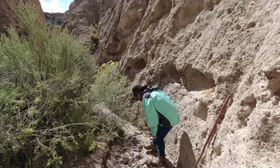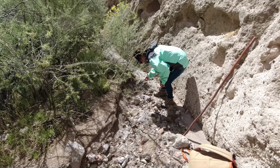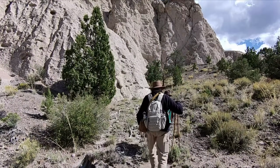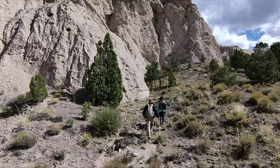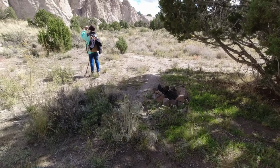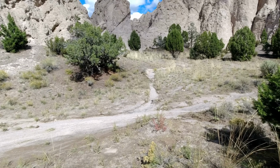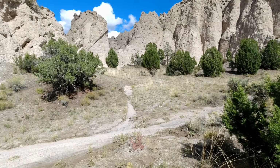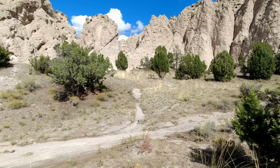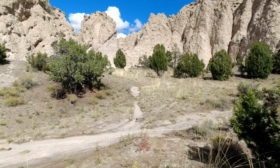What did you find? Linda's looking for rocks. There's a nice campfire ring, and wouldn't this be a wonderful place to camp? Yeah, and to one side of this campsite, look at that. This place is just one amazing view after another. Well, they call this Echo Canyon, so let's try it out. Hello! Not bad.